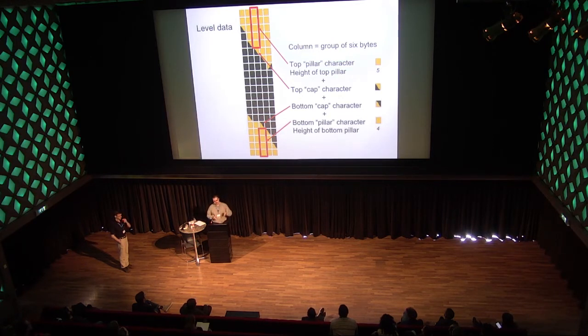So a level is actually broken up into these vertical strips, and they're only being stored as 6 bytes each strip. We have a little top pillar coming down from the top of the screen of some character, some number of bytes, capped off with a unique cap character to add some visual interest. Then from the bottom of the screen, much the same thing. We have a bottom pillar character repeated sometimes, capped off on a different character.